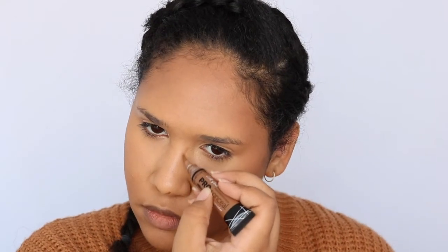Tap it, blend it, push that product, move it, do what you gotta do, but just make sure that color looks realistic, you know. Make sure that, does that make sense? I think so. It needs to blend in with your foundation. Everything you do needs to blend, and it needs to look realistic.